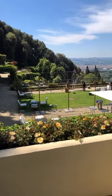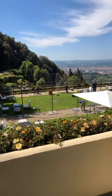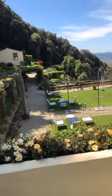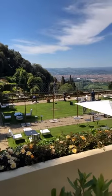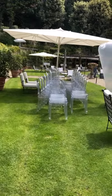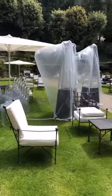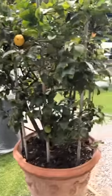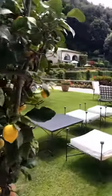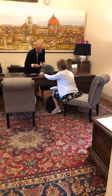So you're setting up, stringing the lights all the way across the garden for the wedding today. The weather is a perfect day for a wedding. Behind the scenes of wedding setup. We've got the clear ghost chairs, heaters. They've almost got the lights strung over there. So pretty. Oh my God.